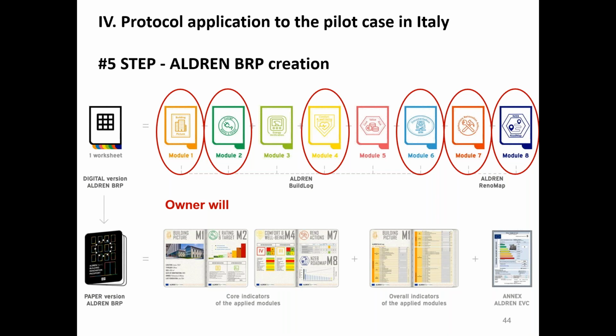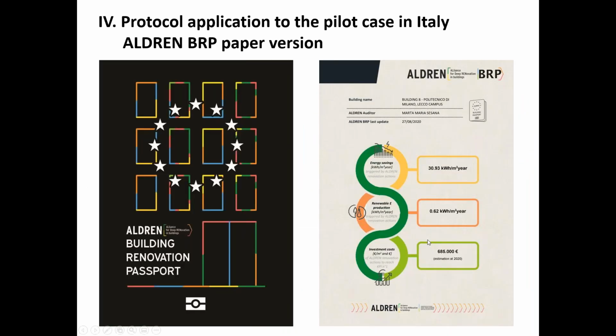And in this way, it could also provide core and overall indicators, as you can see here in the paper version, according to the reader, who could be an owner, a public authority, or an auditor. Here, only for clear identification, we have rendered the pages of the paper version of the building pilot in Italy. So you can see a summary of the main indicators on the front page after the cover of the passport.